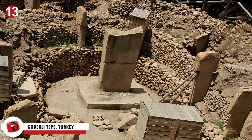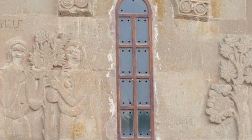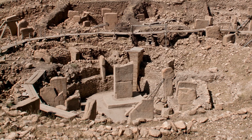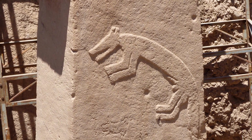When it was first discovered in the 60s, it wasn't deemed as very important, brushing it off as a medieval cemetery. Only years later did archaeologists realize the full value of the location. It's thought to be a religious site, but that hasn't been confirmed.